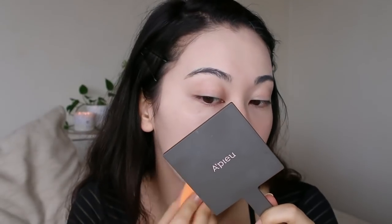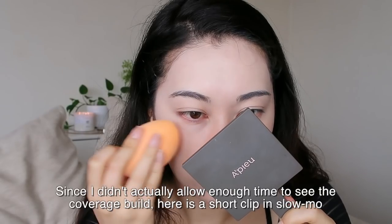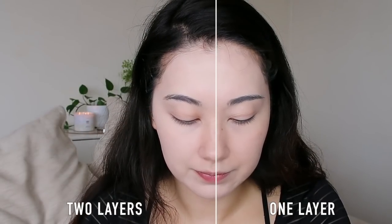I do have some foundation left, so I'm just gonna try layer a little bit in the areas that I need more coverage. It definitely feels like a thick foundation when you're applying it, but once it's on, as it said, like skin light feeling or something, it does feel quite light on the skin. I look like a ghost.